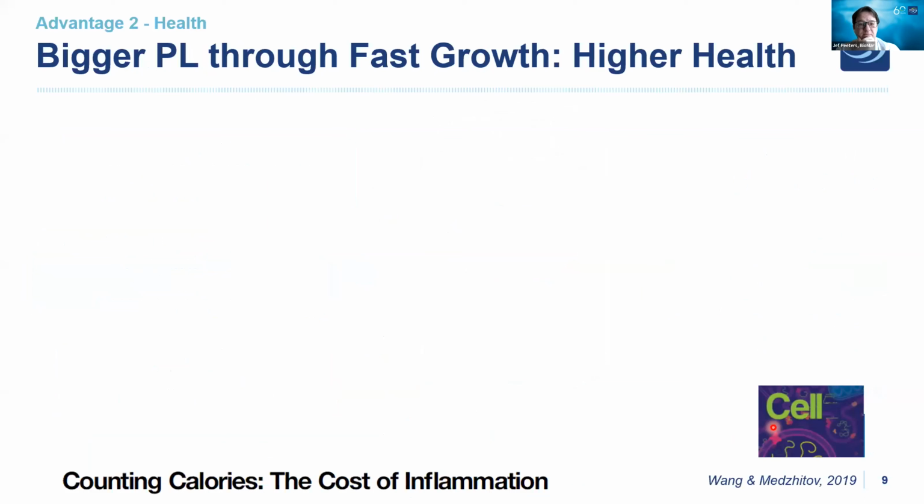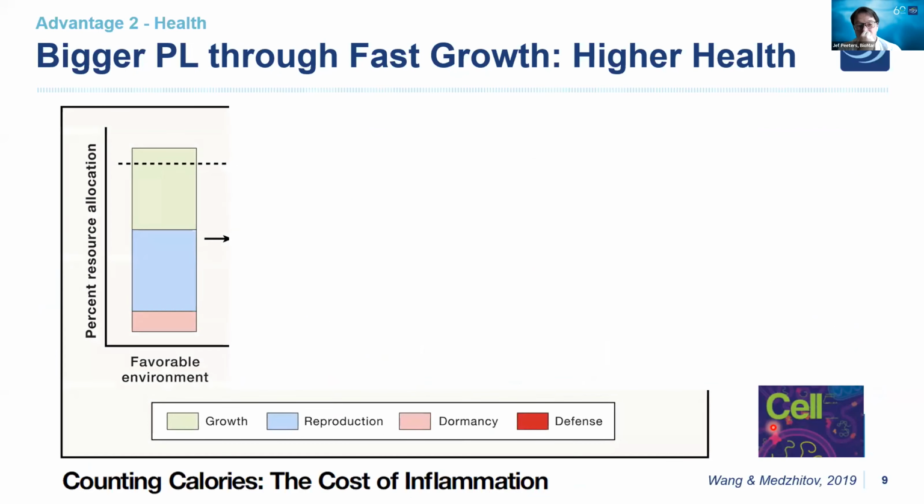So bigger PL2, faster growth, how do we come to higher health? If you look at the bottom, you can see "Counting calories: the cost of inflammation," from an article from Wang in 2019 in Cell. Actually, we are going to see here that a disease or even the immune system costs a lot of calories. So here we have an animal in its normal situation.